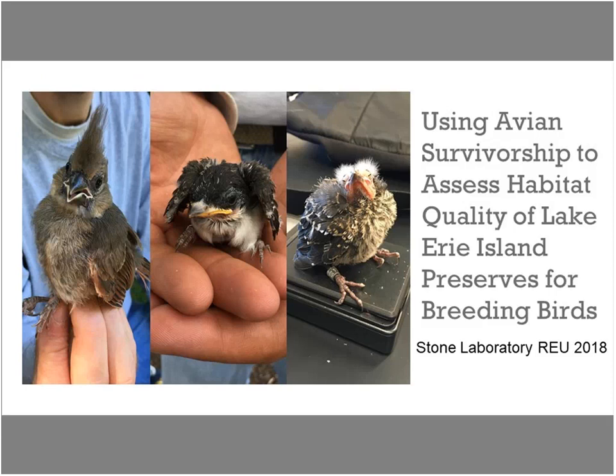As Dr. Marshall said, my name is Ella Masha, and I am a part of a project which has been in the works since 2011, so it's been going on for 8 years. We're looking at the survivorship of birds on preserves versus human impacted areas in the Lake Erie Island region. Here I have just some cute birds that we found. They're all babies. First one's a baby cardinal, next one's a baby kingbird, and then that's the baby blackbird.